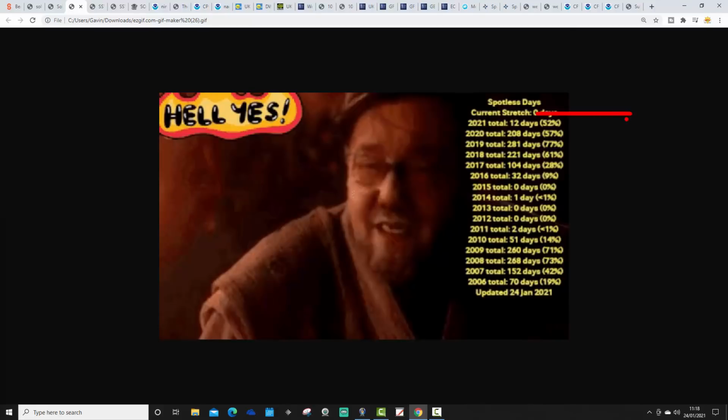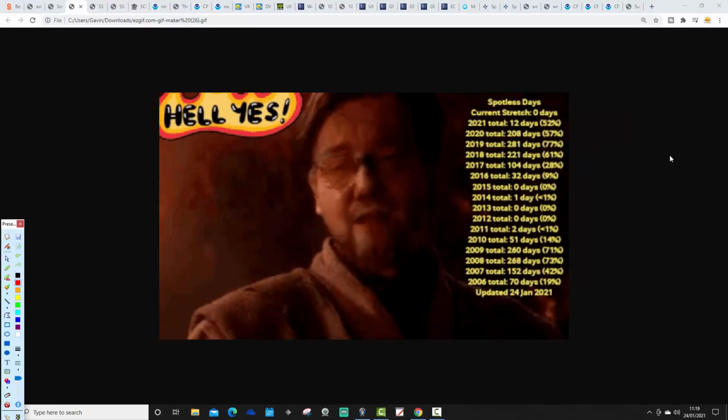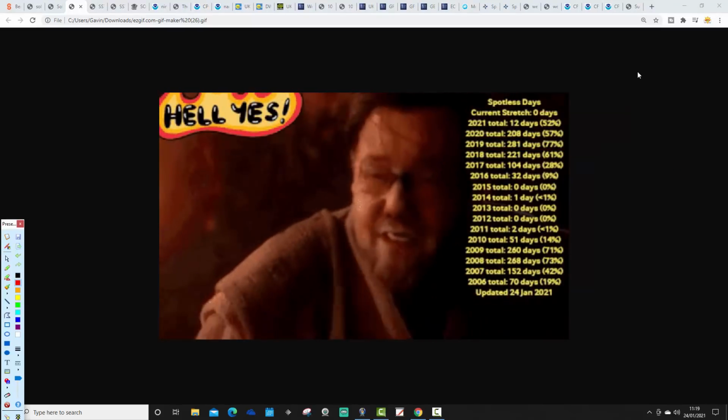Bear in mind, we are still only 1 month into 2021. But we have had 12 days without sunspots, compared to 2020, which had 208 days, 57% of the year without sunspots. Of course, the solar minimum year was 2019, which had 281 days, 77% of the year without sunspots. Let's move on then.